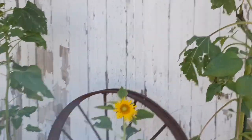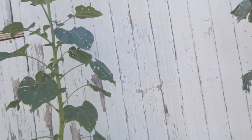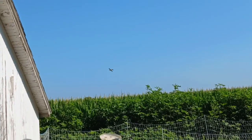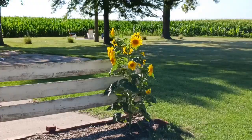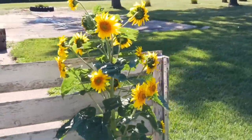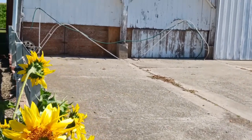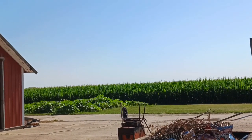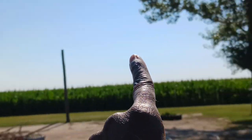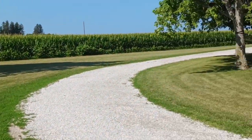So some of my sunflowers have opened up on this side. Difference a few days make, isn't it? So even the sunflowers on my little 5-footer is blooming profusely. There he goes. He's gonna do this whole field before the day is over with. I'll try to get some closer shots.